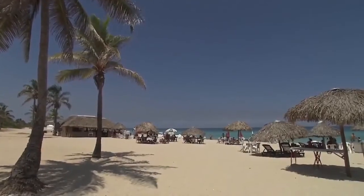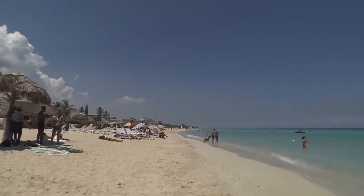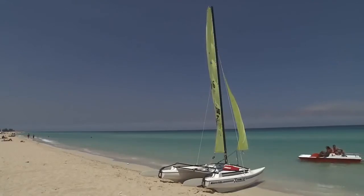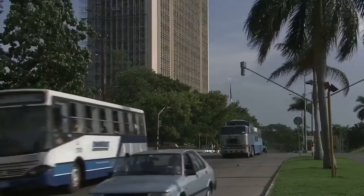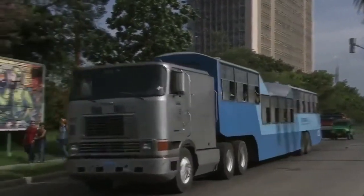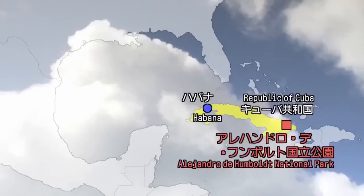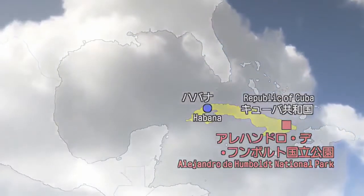Cuba is often called the Pearl of the Caribbean. A long, narrow island, Cuba extends 1,200 kilometers from east to west and is the largest island in the Caribbean Sea. In the eastern part of this mostly flat country, approximately 800 kilometers east of the capital of Havana, is a chain of 1,000 meter high mountains.